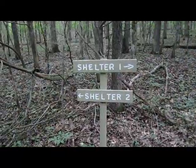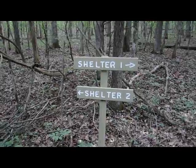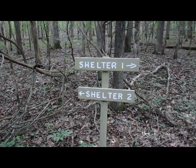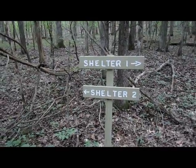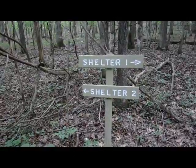We're finally to the split in the trail. It's an 8-mile trail, but first 2 or so miles are an in and out, and then there's a loop at the end. So we're going to go to the left, go to shelter number 2, hoping to see a beautiful sunset over the Tennessee River. I'll actually complete the loop and come out to this point tomorrow and backtrack over the portion we just finished.